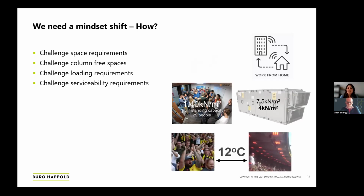Another thing is to challenge serviceability requirements. I've got a very tongue-in-cheek example down here for a stadium: at 12 degrees C, do you need to have lots of heaters to keep people warm, or do you trust that people will tend to be okay with 12 degrees C if they're watching football matches? These kinds of things, we tend to have our assumptions or our starting points for what we design for.